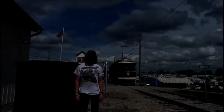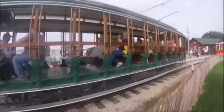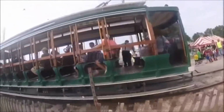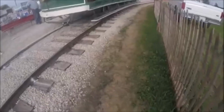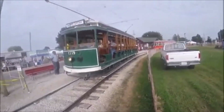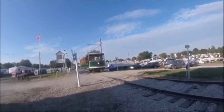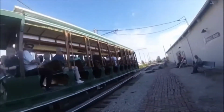What you see right behind me is Rio de Janeiro 1779. Rio de Janeiro 1779 was built in 1911 in Rio de Janeiro, Brazil, and is an open-air trolley. Rio de Janeiro 1779 ran in Rio de Janeiro, Brazil, and operated until 1967 and became part of a group of cars that came to the U.S. The design of these cars is called a Narragansett style, after a type developed by the Brill Car Company of Philadelphia, Pennsylvania.